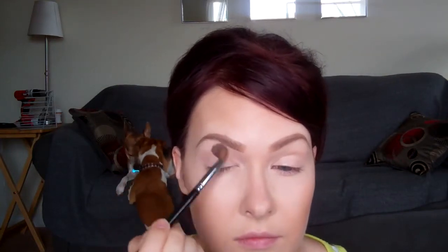And I'm choosing this kind of like a plummy, peachy tone. And this I'm just going to apply with a fluffy brush, not all over my lid, like above my crease and kind of on the lower lid as well. Kind of in a messy way. Just blending it out, creating like a base color for all the other colors to blend into.